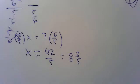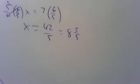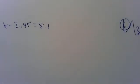So you can leave it as a fraction. I prefer the improper fraction. If you want to leave it as a mixed number, that's totally fine. So let's go to problem number 3. Slide down here.